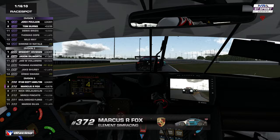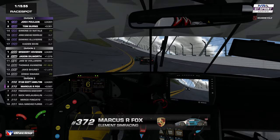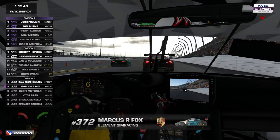All on board meanwhile, with Element Sim Racing trying to battle it out for Division 3's lead. There are three cars in the division in this choo-choo train as well. Marcus Fox doing a solid job, I will say, today in his Element Sim Racing car. Yeah, most definitely started in 10th place, so lost 4 positions, while the Pastrana car has gained 17 positions themselves.